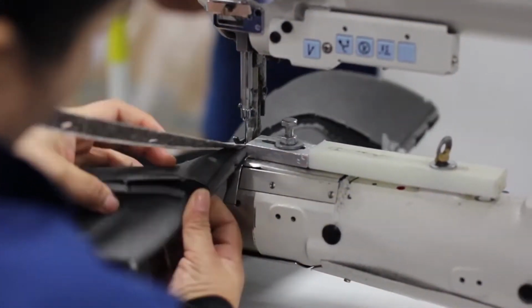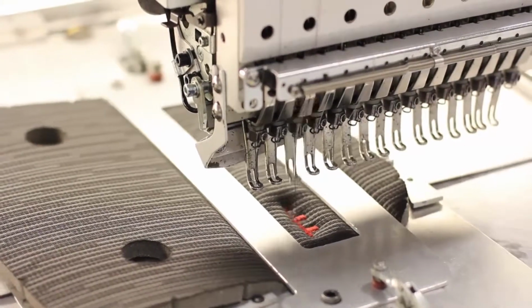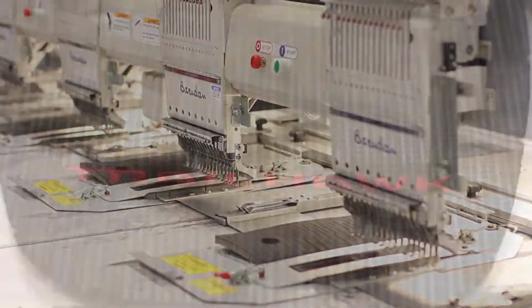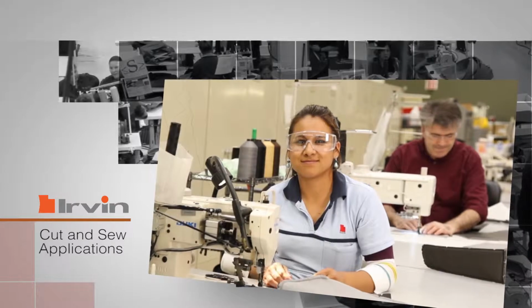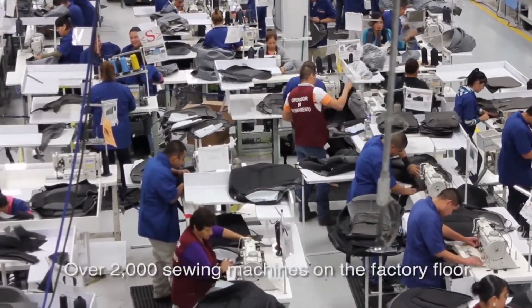Irvin has forged a reputation in the auto industry with over 60 years of automotive interior solutions experience, positioning us to offer high-capacity output and insight to other industries. We are unsurpassed in cut and sew applications, utilizing a variety of specialized sewing equipment in our production facilities.